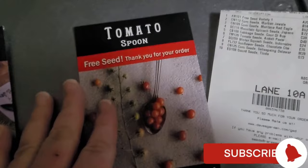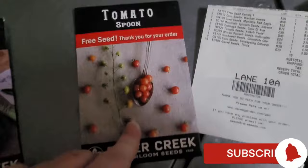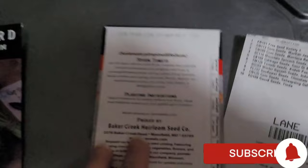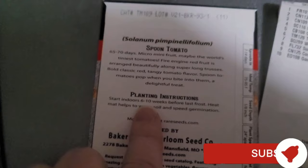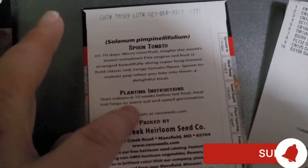And then they also gave me the normal free seed packet. So I got all those free seeds plus the normal free seeds, which is the spoon tomatoes. I think this will be cute. Like, just sprinkle some tomatoes in a salad or something like that. It'd be adorable. And they shouldn't be too long. 65 to 70 days, 6 to 10 weeks starting early, and then 1 or 2 weeks to sprout. So we're looking at 2 months. 3 to 4.5 months you're looking for to grow these.